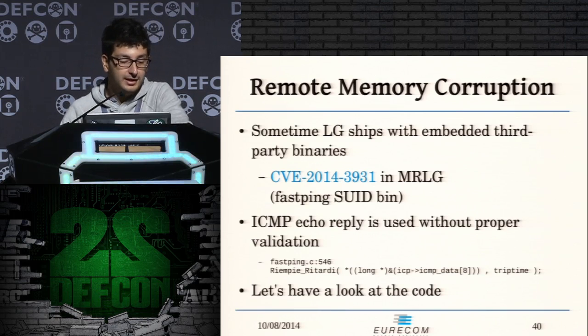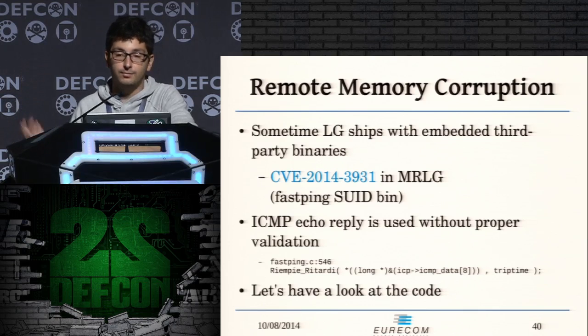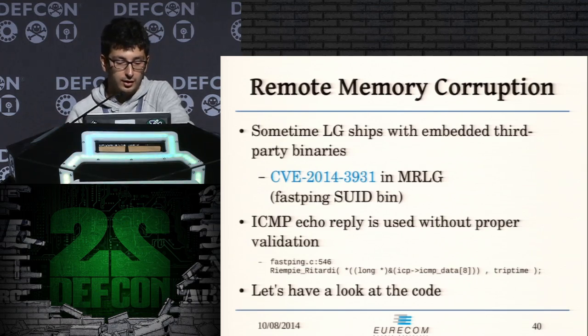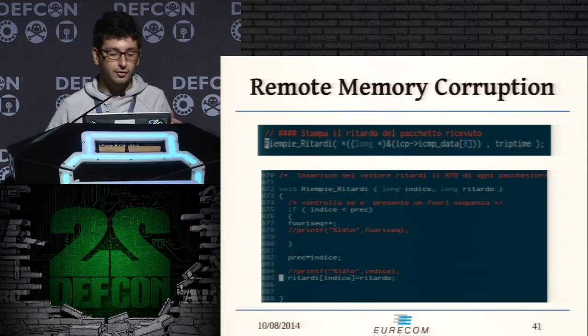And this fastping utility is a SUID binary. Here the problem is that the ICMP echo reply is not properly sanitized, and we have a kind of memory corruption bug. Again, let's try to have a look at the code. Okay, first an introduction. I'm sorry, but the code is written in Italian and the comments are in Italian. So I hope that you are familiar with Italian.